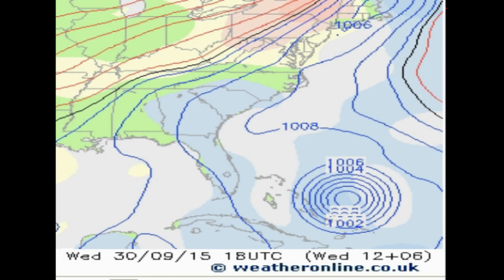All right, let's look at some modeling here on Hurricane Joaquin. And spoiler alert, it's trending to the worst case scenario. But it's still early, a few days away, so a lot can change. You can see the dates on the bottom. And then Wednesday 12, so this is a 12Z run Wednesday.